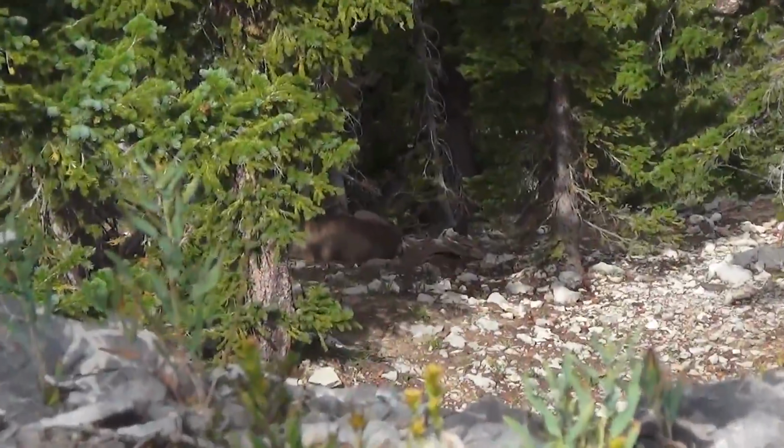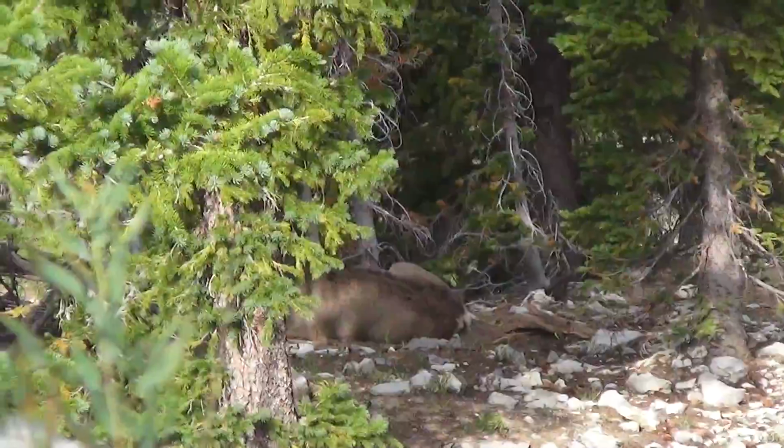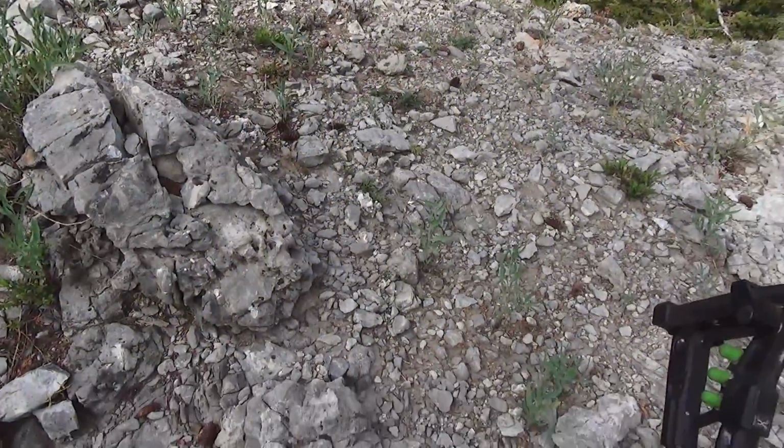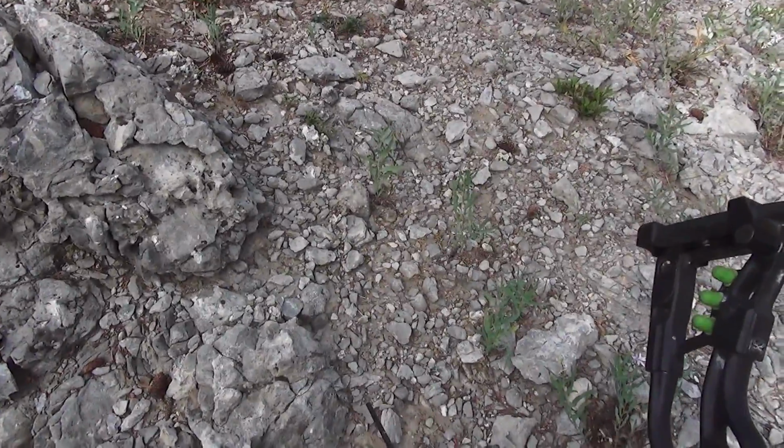I had to work my way to the right about 5 yards on this loud rock to expose more of the vitals, and in doing so the buck heard me and it's got me pinned down. So I know I've got to make something happen fast.